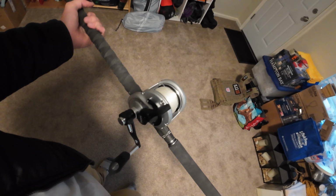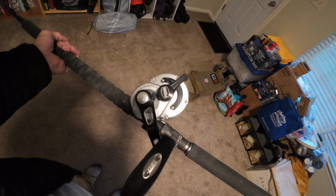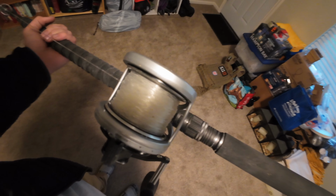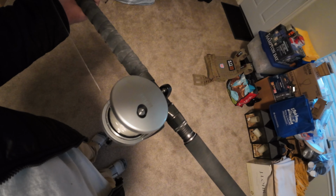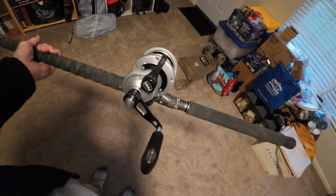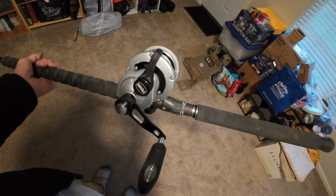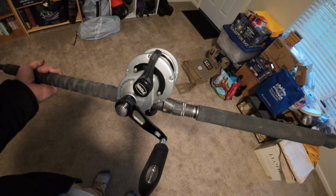All right, so let's talk about the gear that I used for this trip. What I did use, as far as reels go, I did go out and get the Penn Fathom 2. This is the 40N. It can hold up to 500 yards of mono.